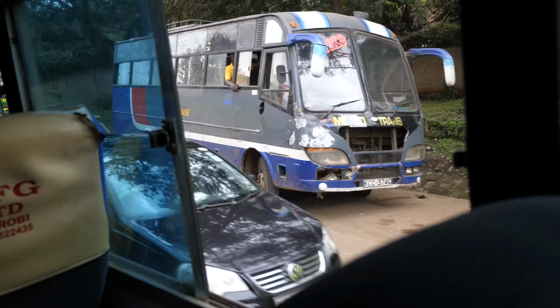But matatus, they are known for their driving, usually quite fast. They're known for playing loud music. There's an entire Nairobi matatu culture that's very fascinating and very artistic, kind of mixed in with the hip-hop and reggae culture as well. But it's always an adventure to take matatus in Nairobi.